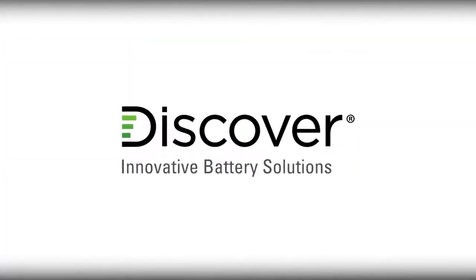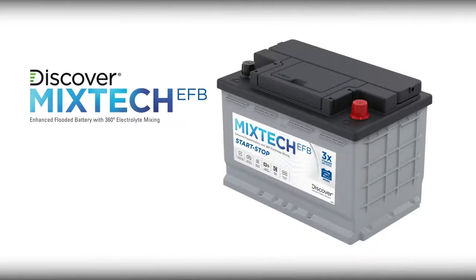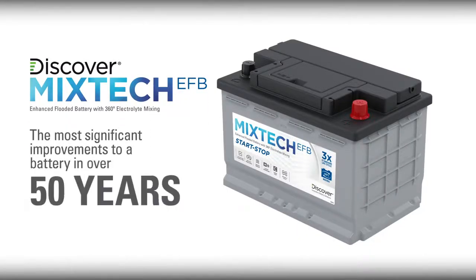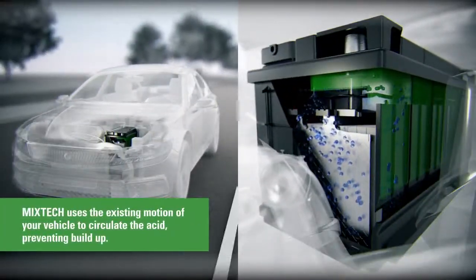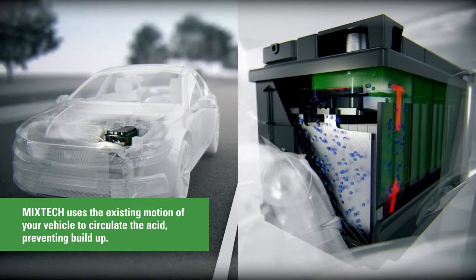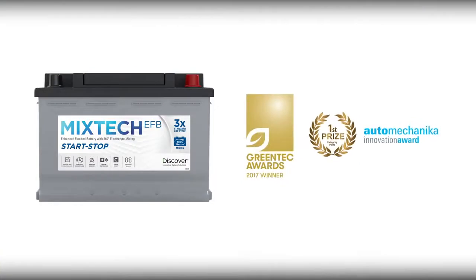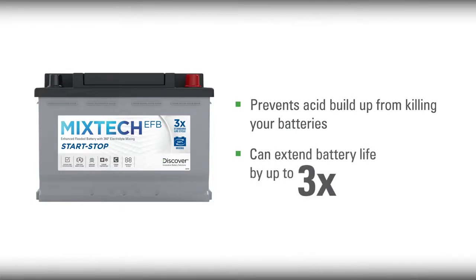So, we fixed that. Discover Battery has introduced the MixTech EFB. This epitomizes the most significant improvements to a battery in over 50 years. Discover Battery's MixTech EFB battery uses the existing motion of your vehicle to circulate the acid, preventing buildup. Simply put, the patented and award-winning MixTech technology prevents acid buildup from killing your batteries and can extend their life by up to 3 times.